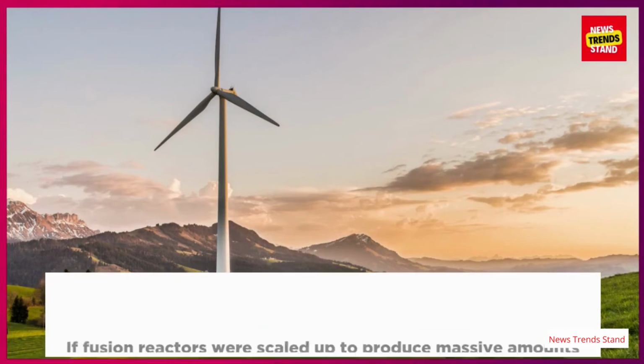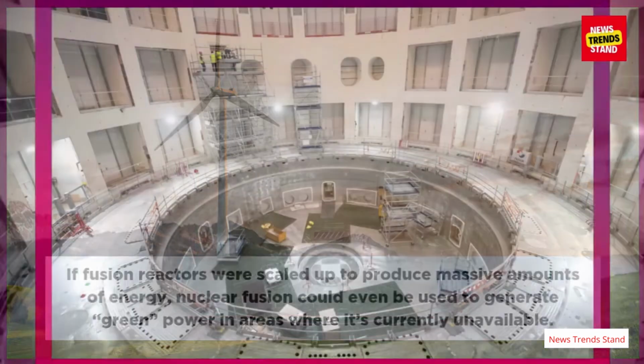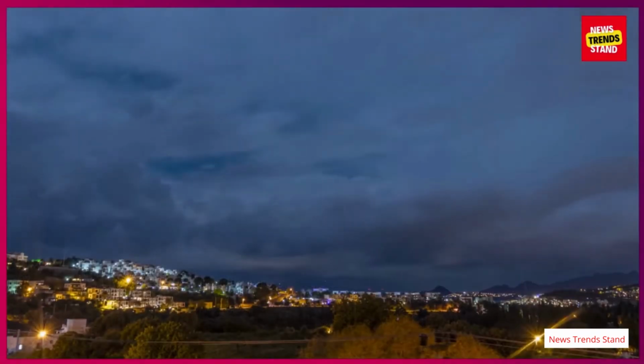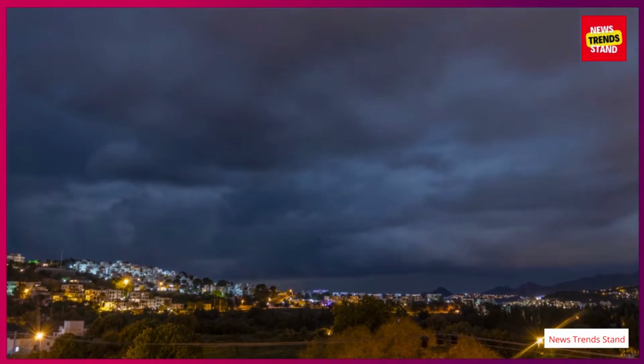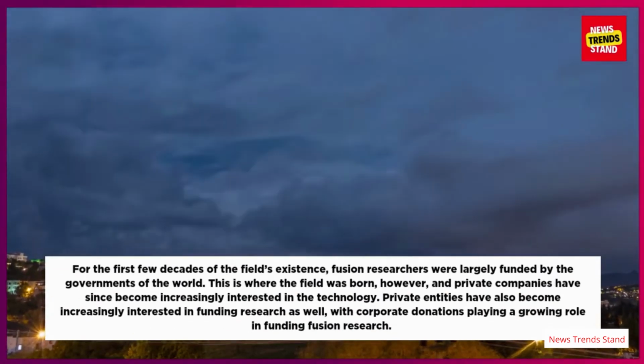If fusion reactors were scaled up to produce massive amounts of energy, nuclear fusion could even be used to generate green power in areas where it's currently unavailable. Private funding and research drives fusion advancement. For the first few decades of the field's existence, fusion researchers were largely funded by the governments of the world.